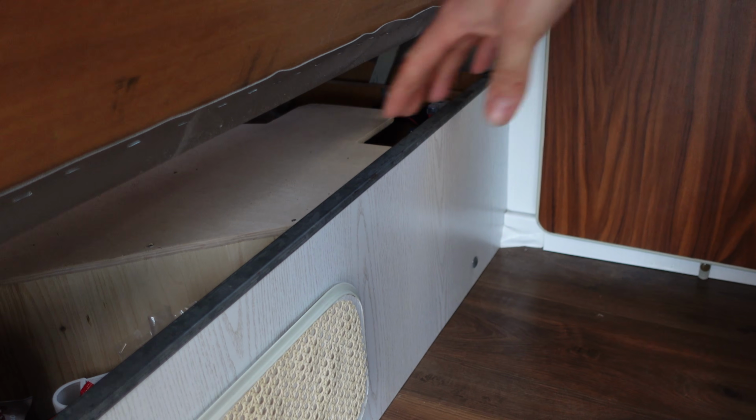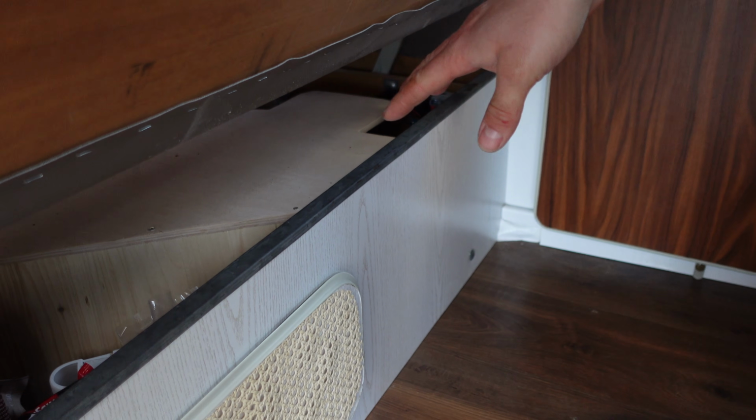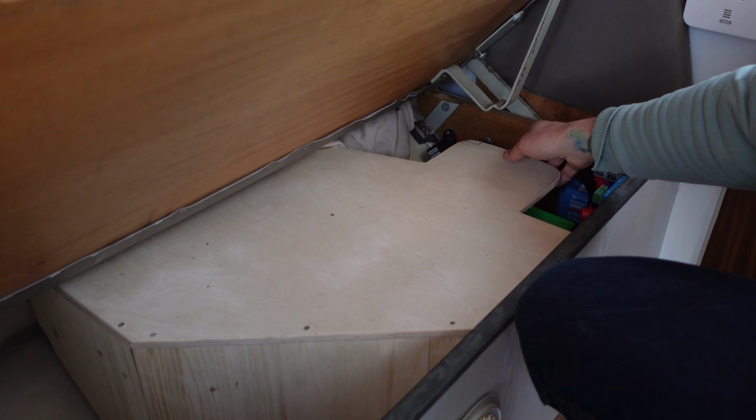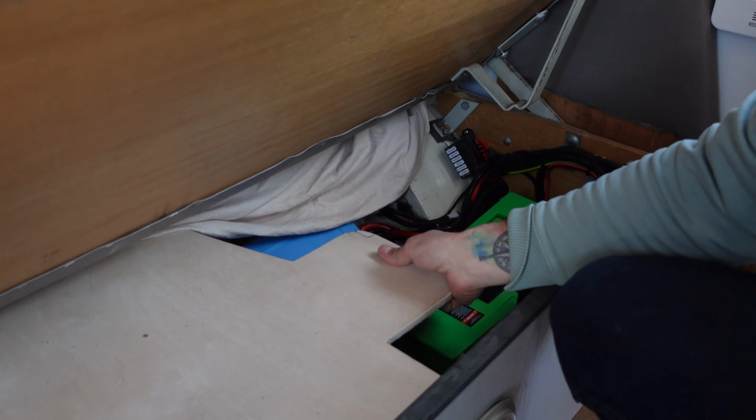But before we show you what the bed looks like, I will show you another thing. So let's put it right back. And you can see this wooden box over there. This is where all our electrical setup is located. To access the electrical setup, we can just slide away this wooden box.